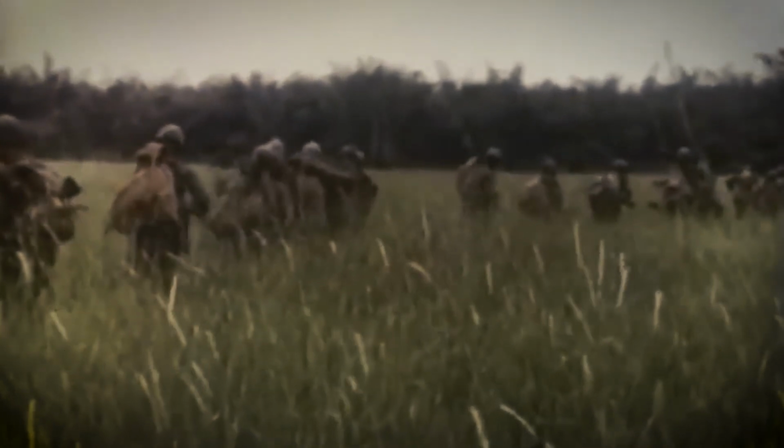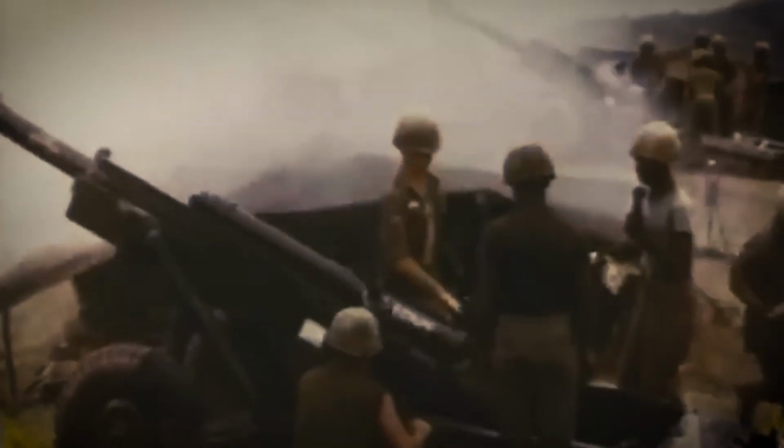This approach took a psychological toll on American troops. They found themselves fighting and dying for objectives that would be quickly abandoned, only to watch enemy forces reoccupy the same ground days or weeks later.